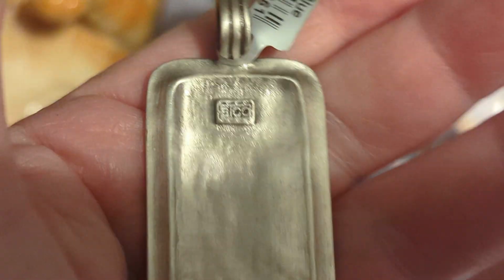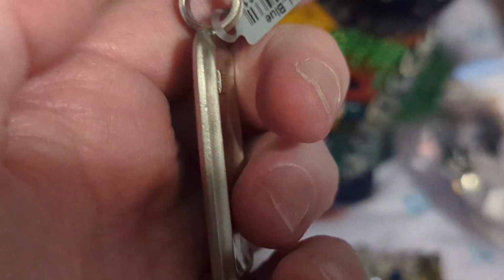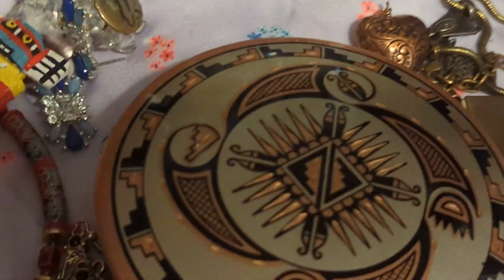Isn't that cool? BICO. I'm going to have to look this one up. I just fell in love with that face. Isn't that fun? Then I got this.